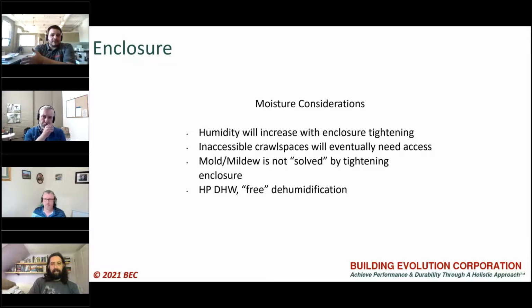So additional considerations when we're talking about moisture. Humidity will increase with enclosure tightening. So if you're not addressing the moisture issue before making your building tighter, the moisture in the air becomes stagnant and has nowhere to go.